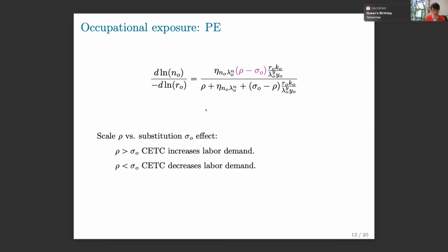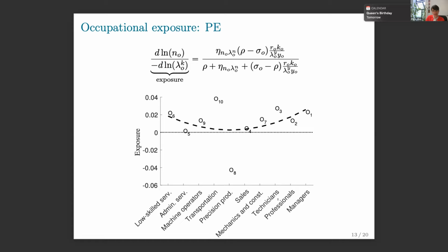And here is how exposure looks like in the data. So on the x-axis, I am putting these one-digit occupations, which are ranked by increasing skill requirements. And I have exposure on the y-axis. So you can see that exposure is mostly positive. It's only negative for precision production. It goes from slightly below 4% to less than minus 4% for precision production. You see there is a little bit of heterogeneity.